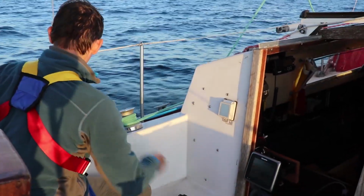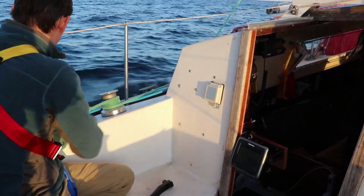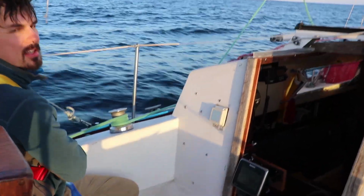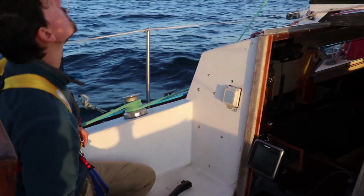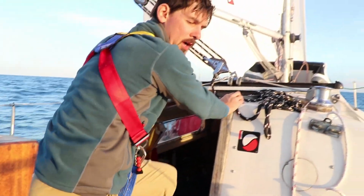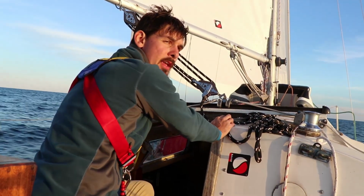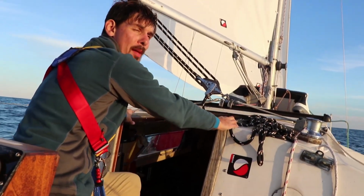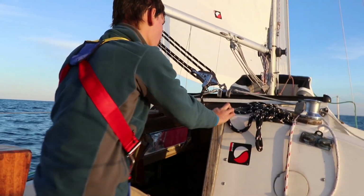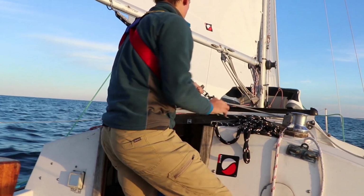That's a good thing, right? I'd rather be on a beam reach, which is what we were on, because you just felt how pleasant and comfortable and fast it was. Yeah. The problem with a beat, or anything that's close to close hauled, is you have a lot more force, so a lot more heeling, a lot more noise. There's more stuff going on, more pressure on the lines.